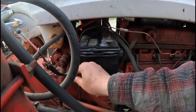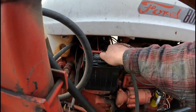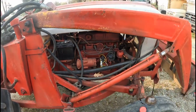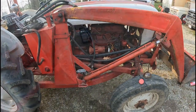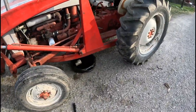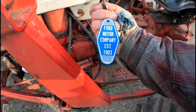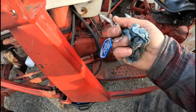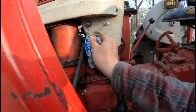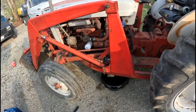I think we're ready to start on it and try to check the oil level, maybe. Yeah, all right, let's do that then. A lot of work to do today. Better quit fooling around. See, there's the established 1903. That's why 1953 was the 50-year anniversary, because I did math today.